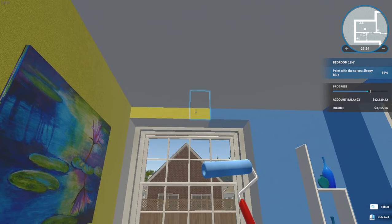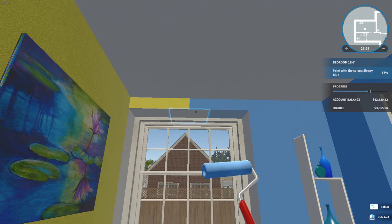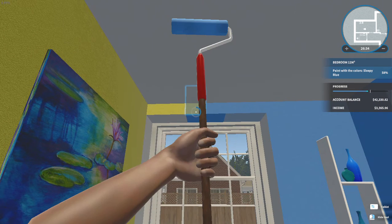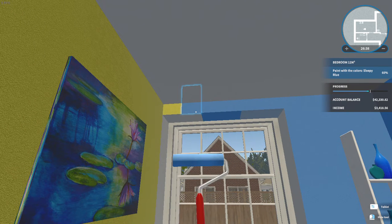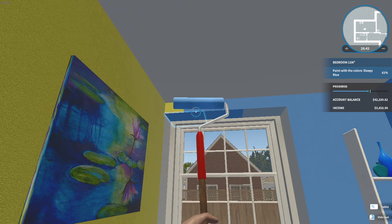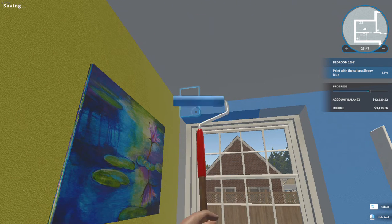Just because it wants to be a pain. And, yeah, I don't think I'll have to move it for any other section of wall, but I might have to. We'll see. And maybe I just didn't give it enough time or put it in the exact right spot for this other wall. But we'll see in a second.